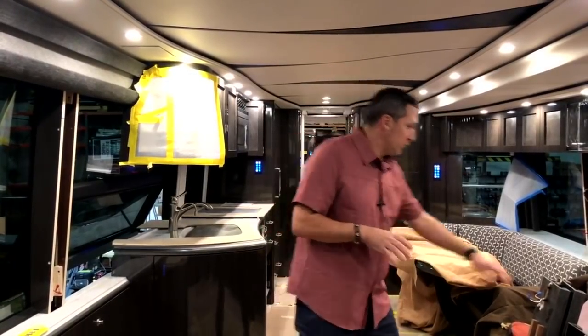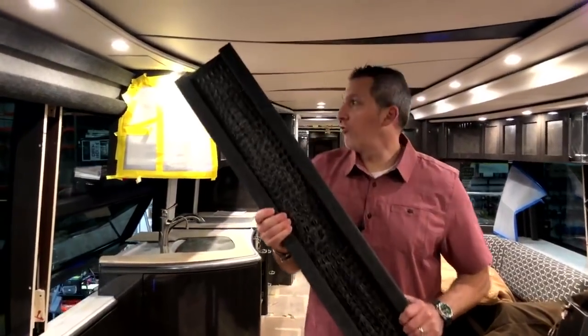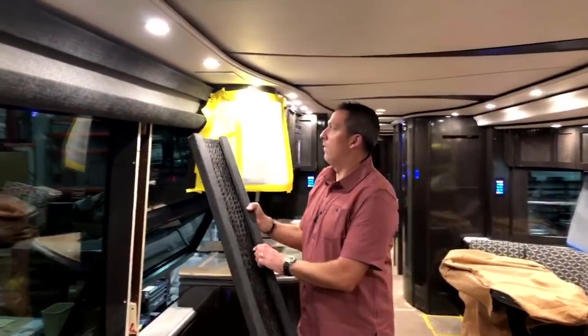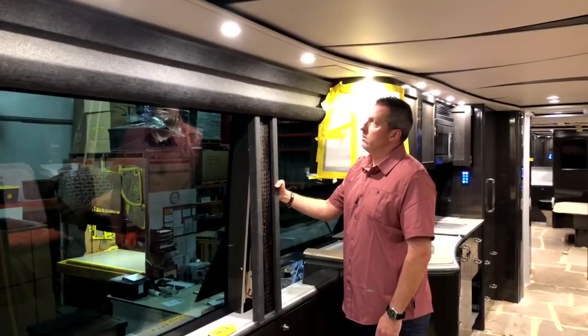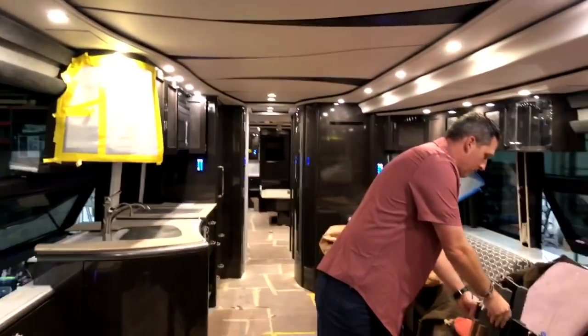Modern coach. I can show you these because these have been taken down. These are your styles right here, as you can see here. And this is going to go right here. Isn't that beautiful? Very, very cool.